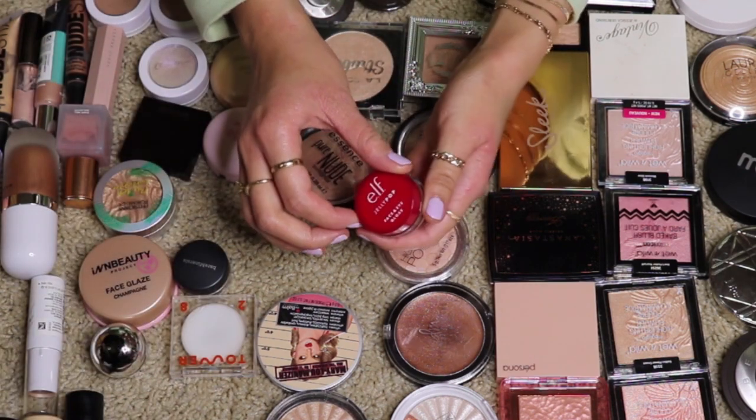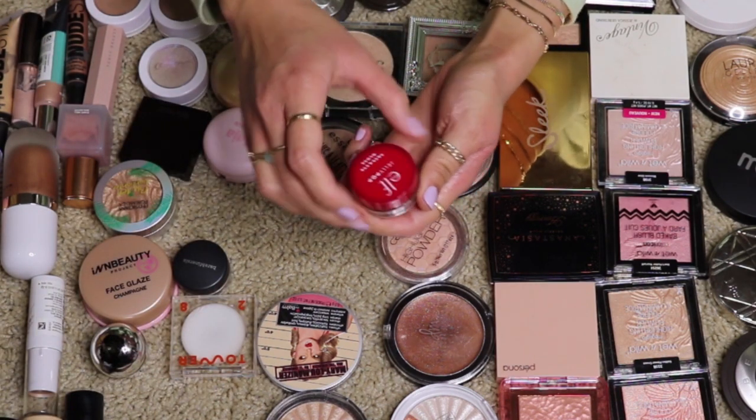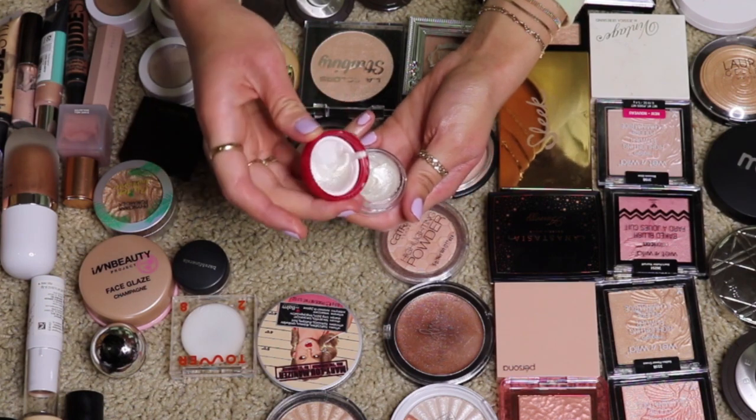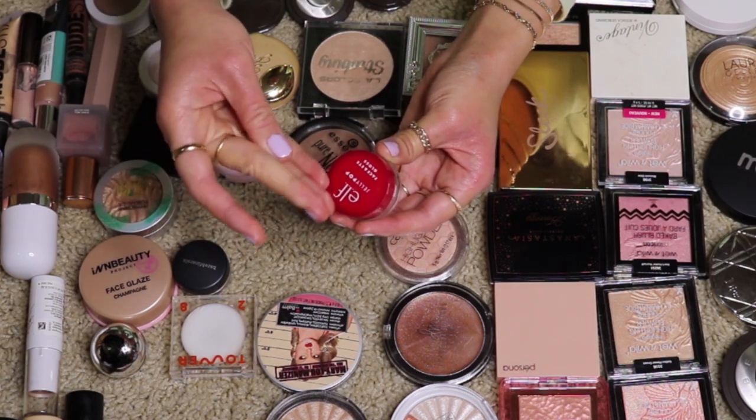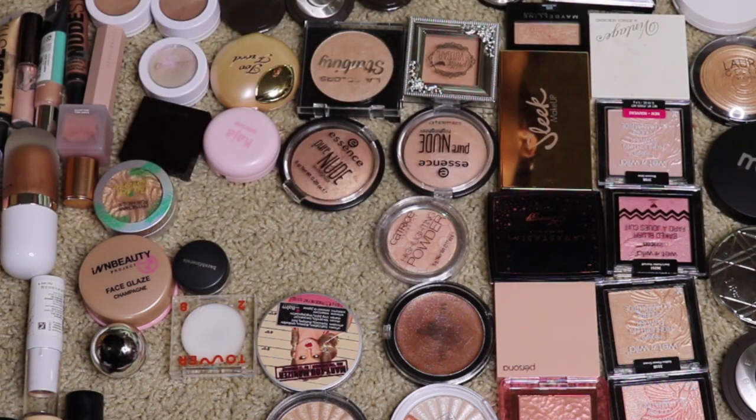Another one I don't want is this Jelly Pop e.l.f. highlighter. It's just way too glittery for my taste, and I would never wear it, so I'm going to get rid of this one. It has really chunky glitters.